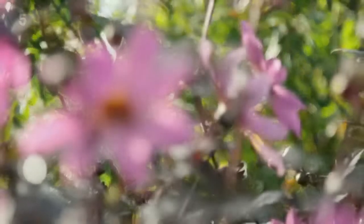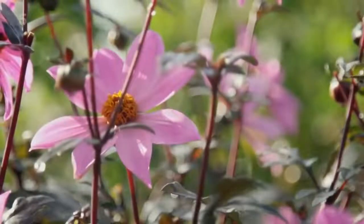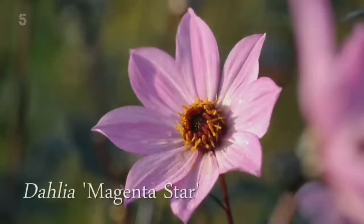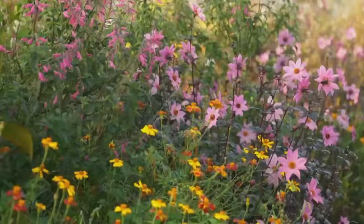I love the way you've repeated these blobs of colour right the way down. And that dahlia is just... It's a cracker, isn't it? Magenta Star, that one. Yeah, it's really good. One of my favourite dahlias of all time, actually. I kind of enjoy it with the orange. They're quite strong colours, but this time of year they're softened by the light. In midsummer, when the light's stronger, those colours can be a bit washed out. But at this time of year, I really like it.